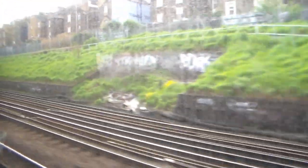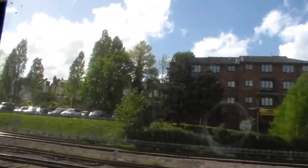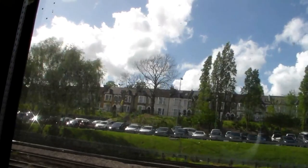Motspur Park, Raynes Park, Surbiton, Dunstable and Huntingdon. No signal emissions, please. District line, please mind the gap between the train and the platform edge.